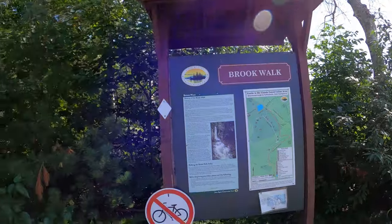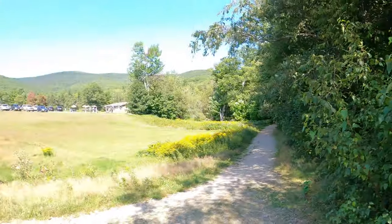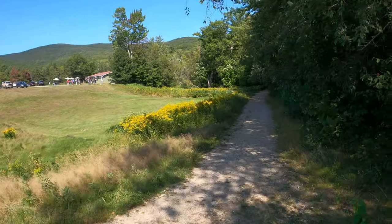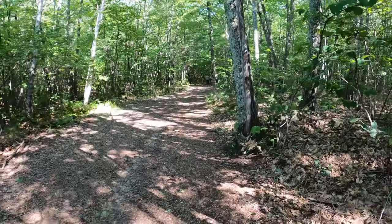We've got vague directions to go find this big waterfall trail. No idea where we're going. All right, we found it. It's between the bathrooms and the ice cream stand that I'm totally gonna eat at. Seven waterfalls on the map.